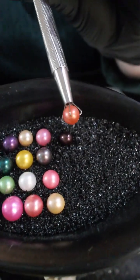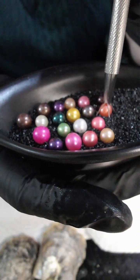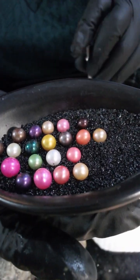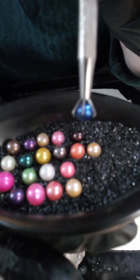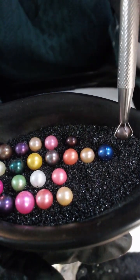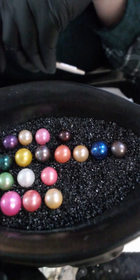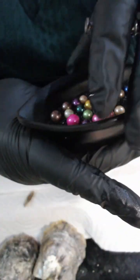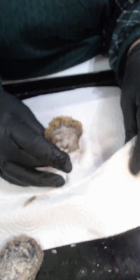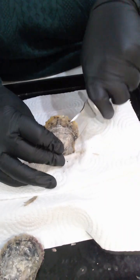We've got a coral, autumn peach, a TARDIS blue, and a chocolatey silver. Still 2 oysters to go, so moving on to your next one. Light pop there.